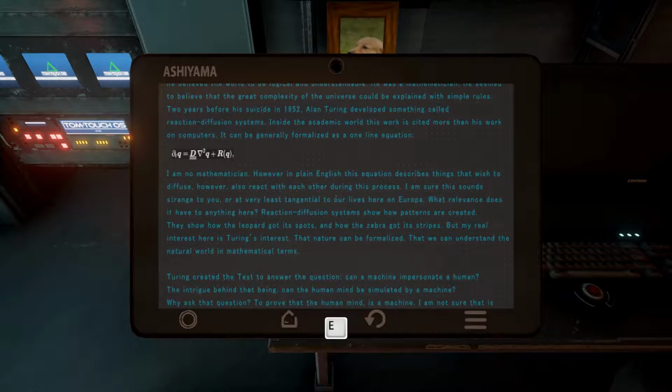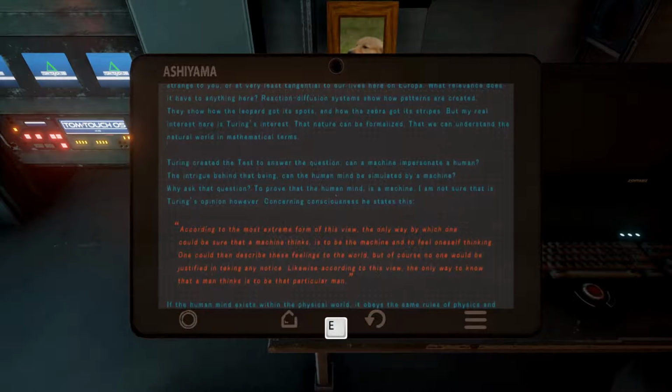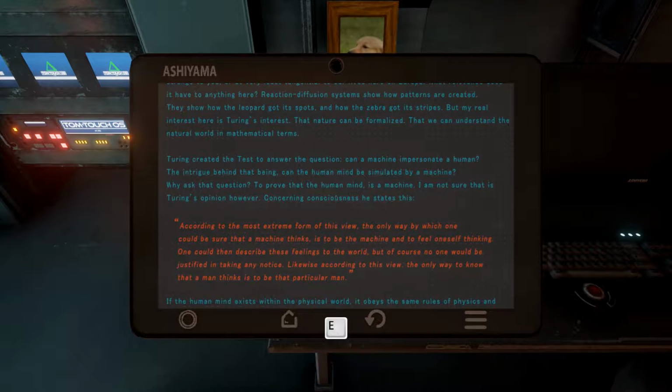I'm sure this sounds strange to you, or at the very least tangential to our lives here on Europa. What relevance does it have to anything here? Reaction diffusion systems show how patterns are created. They show how the leopard got its spots and how the zebra got its stripes. But my real interest here is Turing's interest, that nature can be formalized, that we can understand the natural world in mathematical terms. Turing created the test to answer the question, can a machine impersonate a human? The intrigue behind that being, can the human mind be simulated by a machine? Why ask that question? To prove that the human mind is a machine.